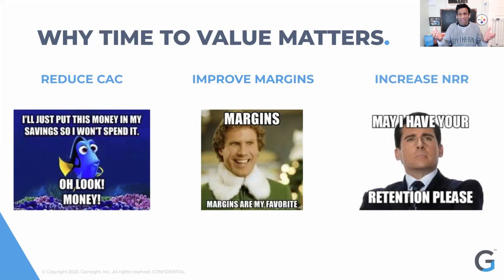So if you think about the three biggest metrics in running a SaaS company: customer acquisition costs, how much money does it cost you to get new customers; your margins, both your gross margins and your operating margins; and your net renewal rate. I'd argue time to value is critical for all three of these. It really is the triple threat. And if you look at some of the most highly valued public and private companies out there, the underlying theme will be good time to value or fast time to value.